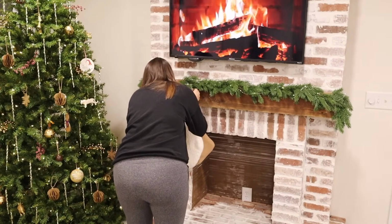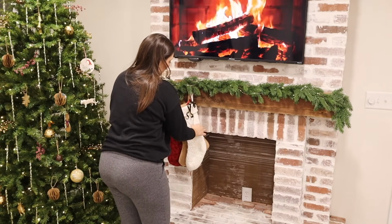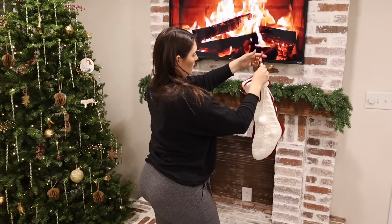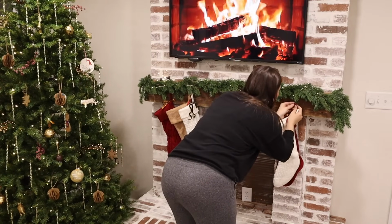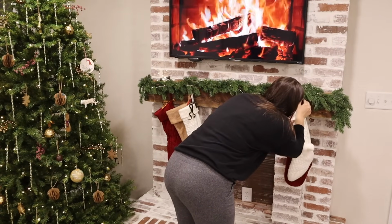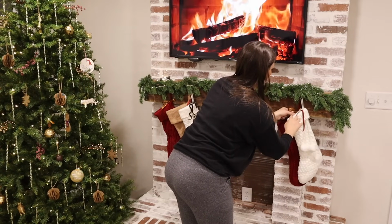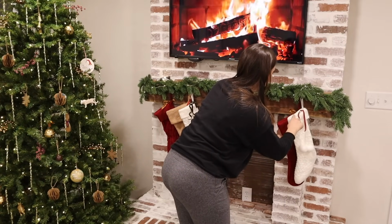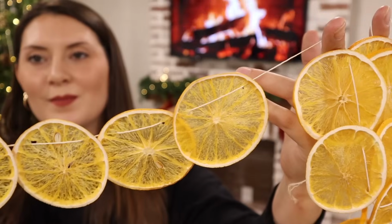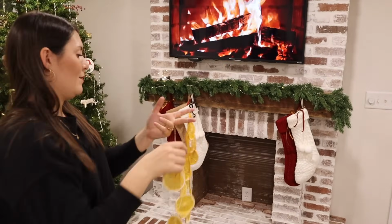And I'm just going to be layering those in. I wanted to do a mix and match with the stockings this year. That way everything wasn't so matchy-matchy and it just felt a little more rustic in my opinion. So to the stockings, I did take some different colors of ribbon. I have a hunter green velvet ribbon that I tied on there. Some of them I tied more of a satin copper ribbon. And then I have a few that are red velvet as well, kind of like a cranberry velvet color.